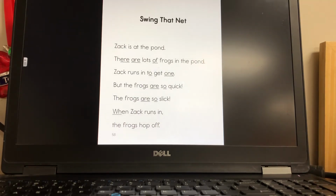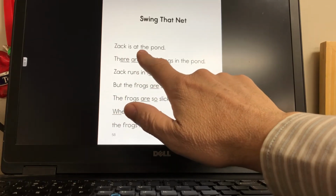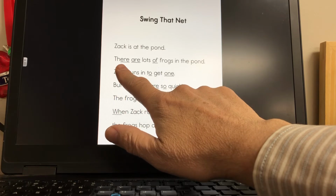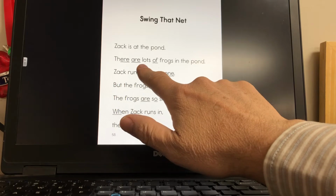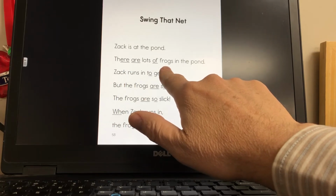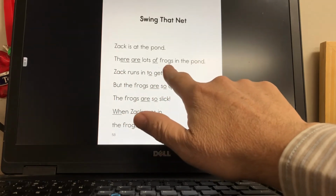No talking this time. Last time there was talking. Not on this one. Okay, here we go. Zack is at the pond. Zack is at the pond. We saw that in the picture. Ooh, here's a new tricky word we just learned. There. Another tricky word. Are. Lots. Another tricky word. Of. Well, this word is, we can go with the picture, right? Frogs in the pond. There are lots of frogs in the pond.